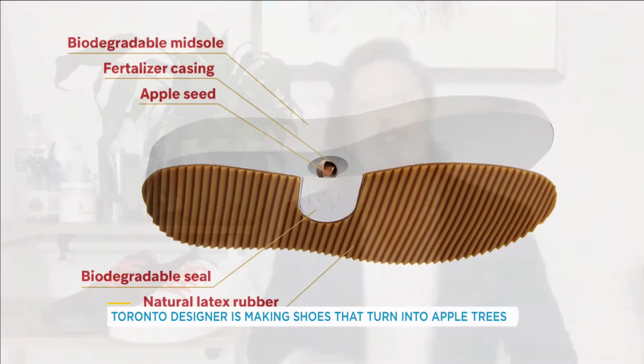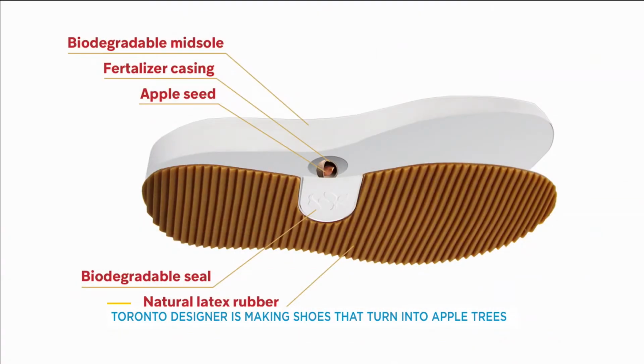And as an extra incentive to plant your shoes in the ground, we added a tree seed right here on the outsole. Once you plant it, it takes about 18 months. In those 18 months, the compound starts working, and microbes get attracted to it in a process that we call quorum sensing. Essentially, they're feeding on the compound and telling all the other microbes in the environment, hey, come here, this is a good food source. And so it should break down within 3 years completely.